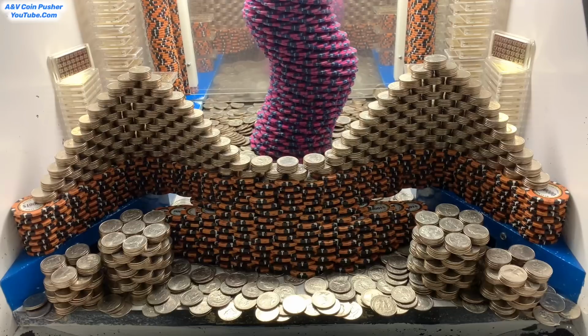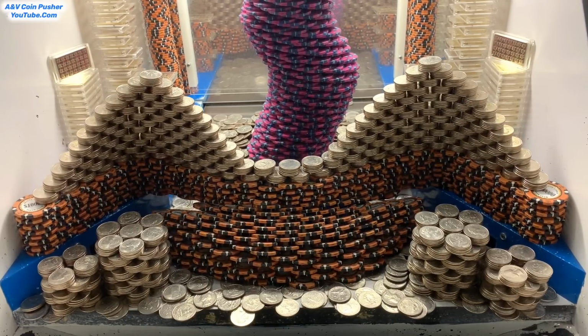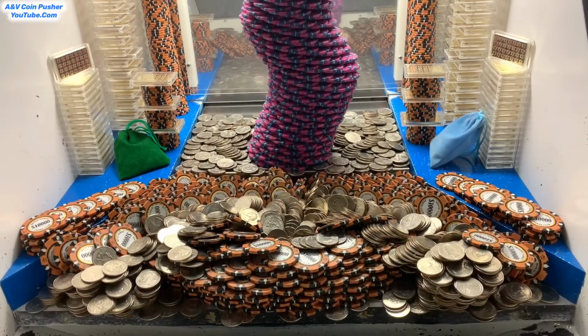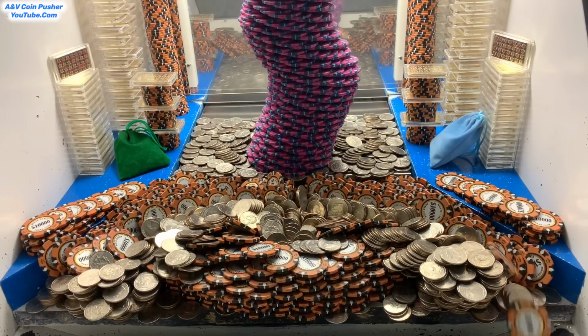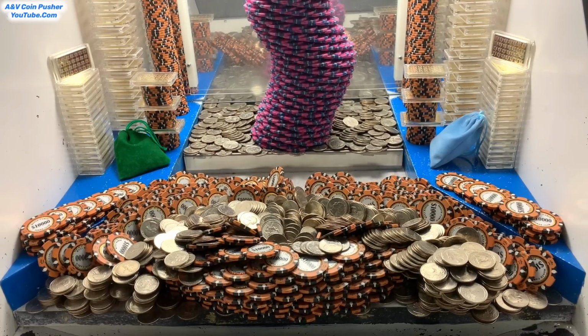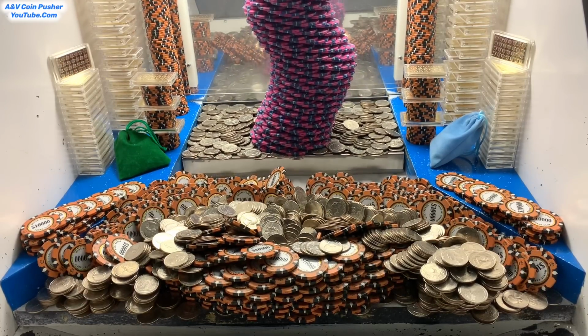Oh my goodness, that wall, it's about to crash down any moment now. Nice, we got it! Wow, I was not expecting the wall to fall down that way. That is amazing. Well, I tell you what, before it starts pushing, because I know once it starts pushing, it won't stop. Let's go collect the quarters real quick, and we'll get right back to pushing.